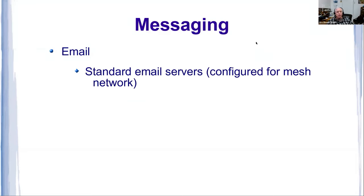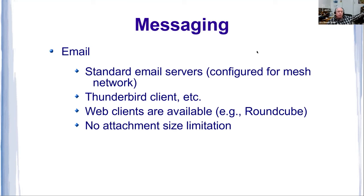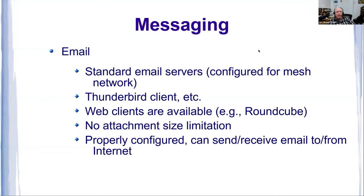There are other ways to send email. You can use a standard email server configured for the mesh network, so it knows not to use the internet. For clients, you can use any standard client. I use Thunderbird. And there are web clients available. We're running Roundcube on ours. The good thing about it is there's no attachment size limitation. You know you're going to be on a fairly high bandwidth network, so you can run a 2 or 3 or 4 megabyte file. And if it's configured right, you can send and receive email to and from the internet.